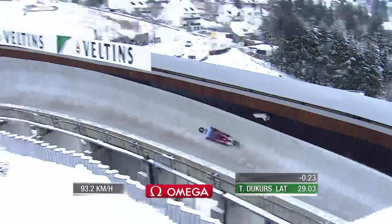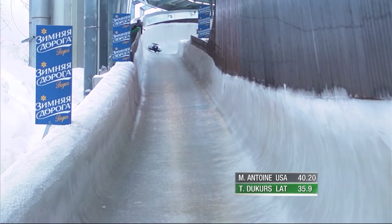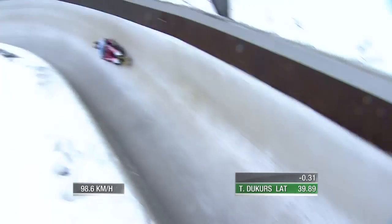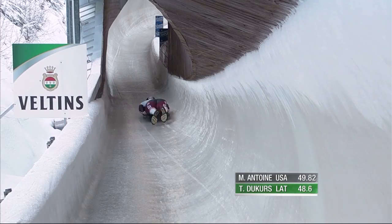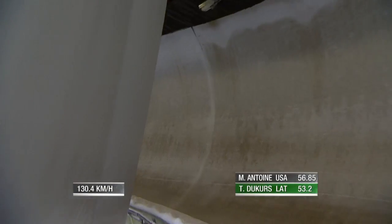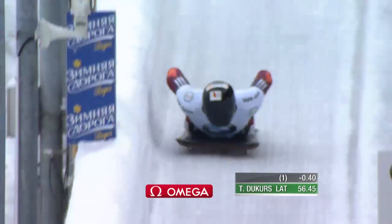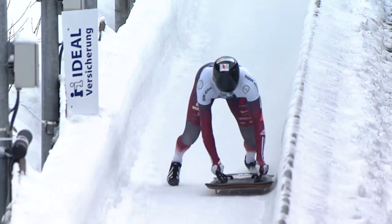Wow, this track record, if he's coming down, at this pace he's going to be 35 hundredths ahead of Matt. He could be close to the record on this run unless he has a big mistake now. He's 30. Probably should maybe keep around 30 now. Ooh, he was really on the right side of the straightaway there. Let's see if that costs him. 35, yeah, he's not going to pull away too much more, but that opens the door for his brother to break the track record. We have a lot of speed over Matt Antoine on the top half of the track. Track record's going down. Track record, I think, is going to go to the next sled.